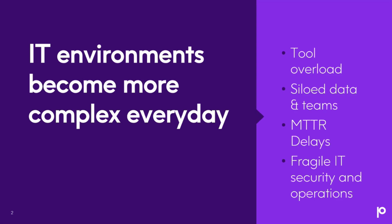So today, modern IT teams are stretched as their environments become more complex every single day. Over half of IT professionals report things like tool overload, and research shows that teams are often operating, on average, over 70 ops tools at once, which can often lead to data silos across the enterprise and contribute to things like MTTR delays and ultimately a fragmented, reactive approach when it comes to security and operations and observability.